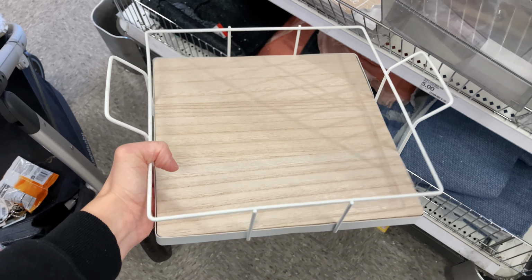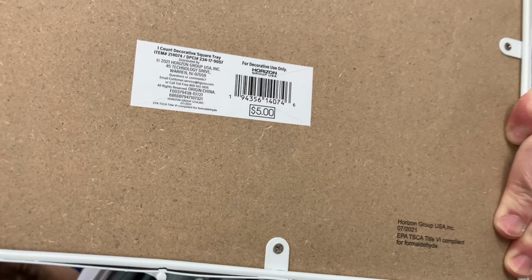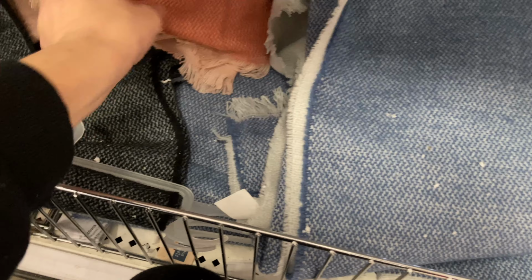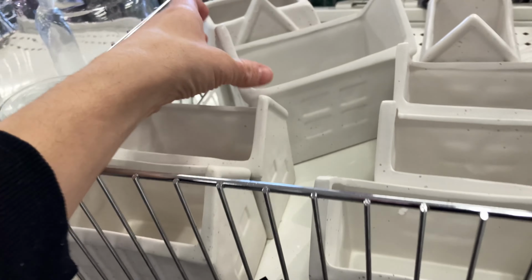So I love these. And then here is another storage basket. You can either use it for decor or you can actually use it for storage. I did buy some previously and put my son's socks in it, and then it just keeps the drawers nice and organized. I did come across some Christmas scarves for $5. I thought they would be really neat to give as a gift. So if you're looking for something last minute, Target Dollar Spot does have a few of those items.